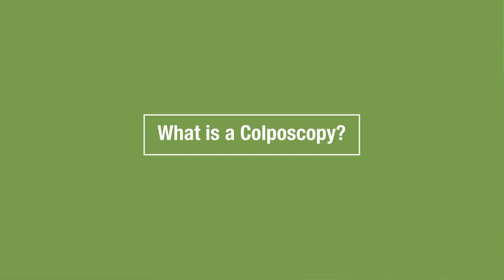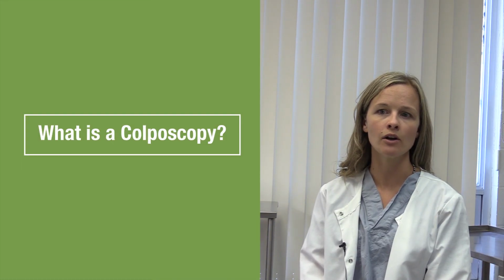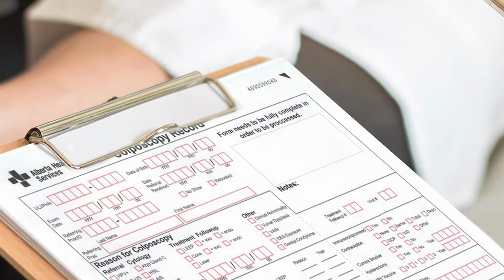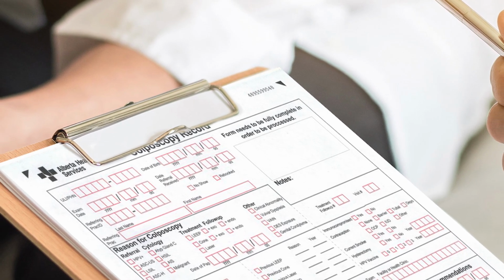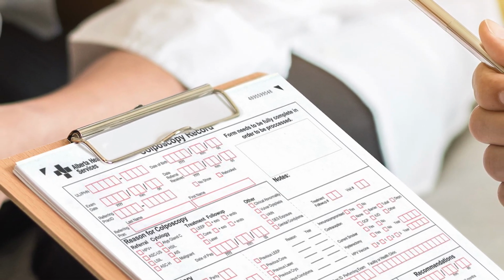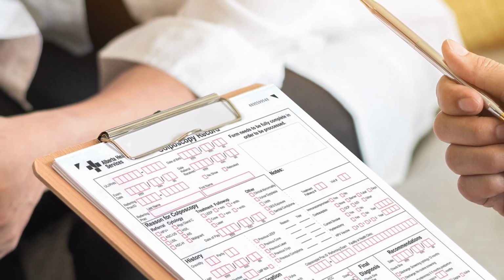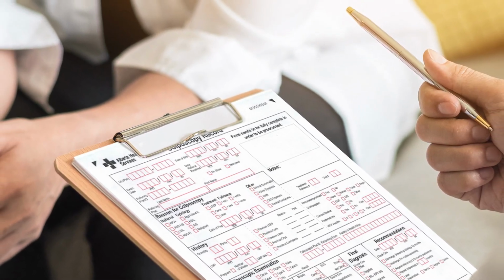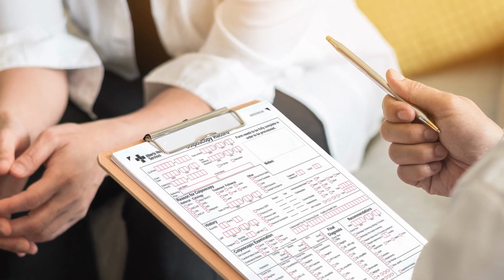What is a colposcopy? A colposcopy is a type of test that allows your healthcare provider to get a close-up look at your cervix, the opening to your uterus. It is a quick and easy way to find cell changes in your cervix that may or may not turn into cancer. A colposcopy is a standard follow-up exam to any pap test that has shown some abnormal cells. It lets your doctor further diagnose any problems.